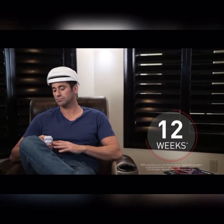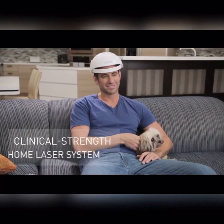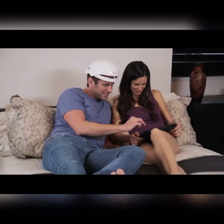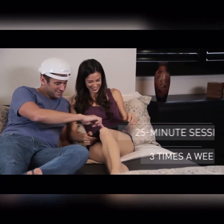With iRestore, you can be on an accelerated path and expect to see results in as little as 12 weeks. Whether you want to grow more hair or simply improve hair quality and volume, iRestore is the most affordable clinical-strength home laser system available. Hair care is a lifelong commitment. The sooner you start, the better. Finding the right solution can shape your look and feel for life.